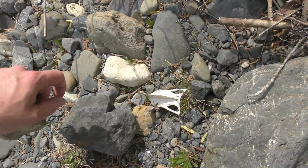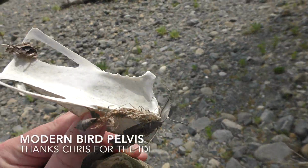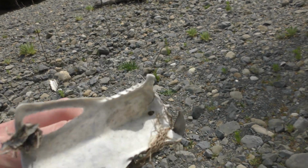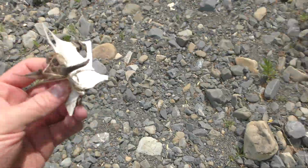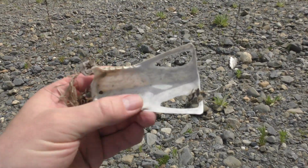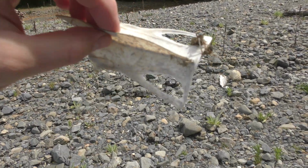Wonder what that is. Don't know what animal that's from. I wonder if it's a bird. It's very, very light. I don't think it's fossilized, whatever it is. But I haven't seen a bone like that before.